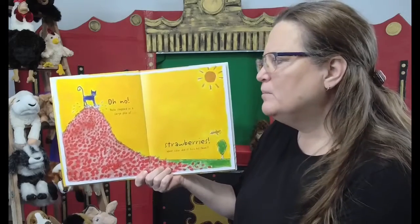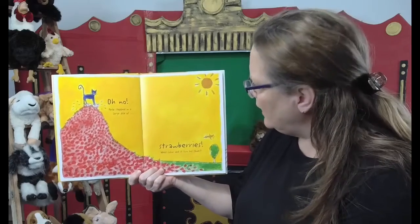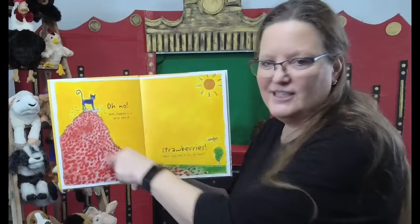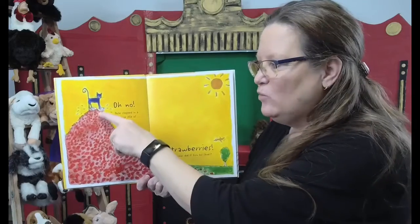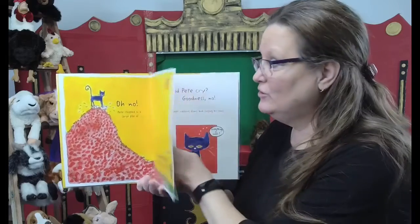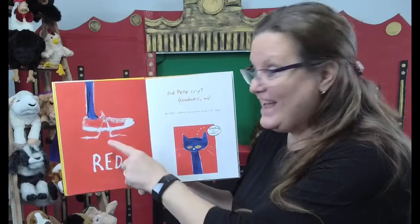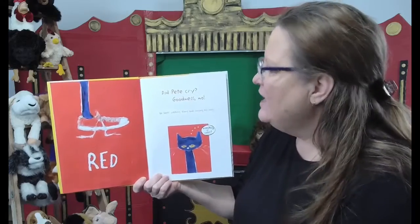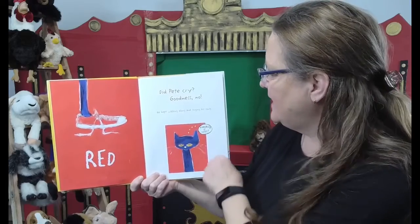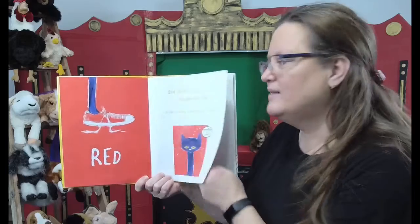Oh no, Pete stepped in a large pile of strawberries. What color did it turn his shoes? What color are strawberries? They're red. So if he walked in them with his white shoes, what color are his new shoes? Did Pete cry? Oh, red. Red is what color his shoes are now. Did Pete cry? Goodness no. He kept walking along and singing his song. Everything is cool, he said.